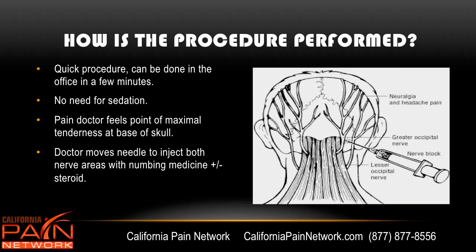The procedure is very simple. It's quick. It can be done in the office in a few minutes. You don't need sedation. You don't need X-ray guidance. The pain doctor feels the point of maximal tenderness at the base of the skull and then moves the needle to inject both nerve areas with numbing medicine, plus or minus steroids. Steroids are not always administered.